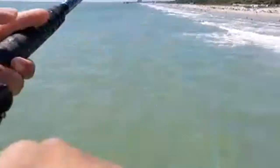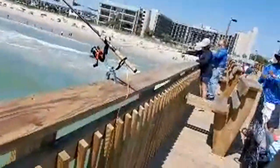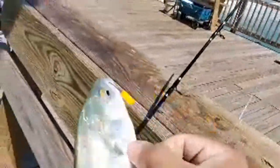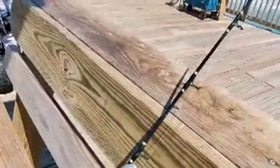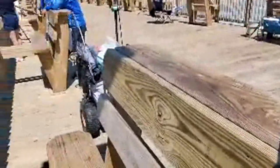Is that a blue or a whiting? I think it's a blue. Yeah, blue. They're probably behind those menhaden too. That was a nice blue. Yeah, they're probably chasing those menhaden as well. Tearing them up. Sharks are picking off whatever.